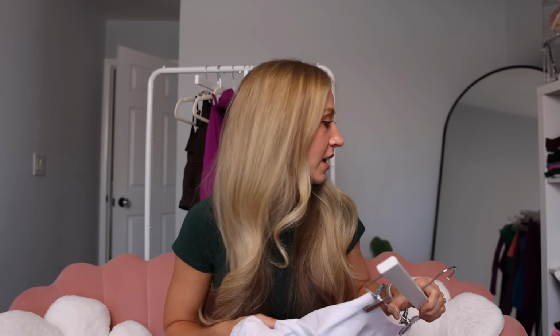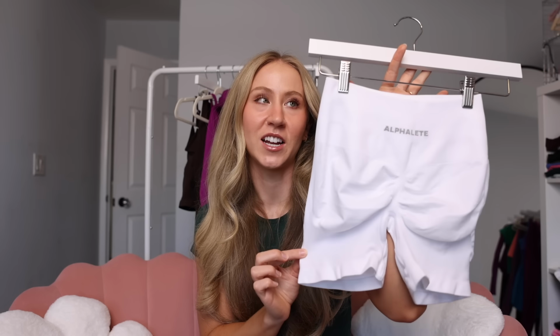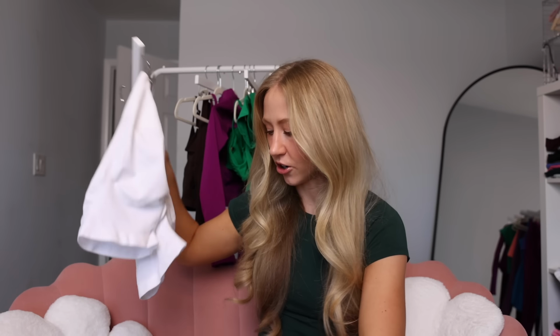white shorts. Alphalete, I think, is my only white legging that I've ever owned, a plain white legging from their Pulse collection years ago. Because the pump fabric is a little bit more dense, they decided to make a white short. So we will definitely be squat testing this. I also really like that they made the branding gray, so it's not quite as harsh. But yeah, we have a white short, which is kind of crazy. I feel like this is just asking to get dirt on it, unfortunately.